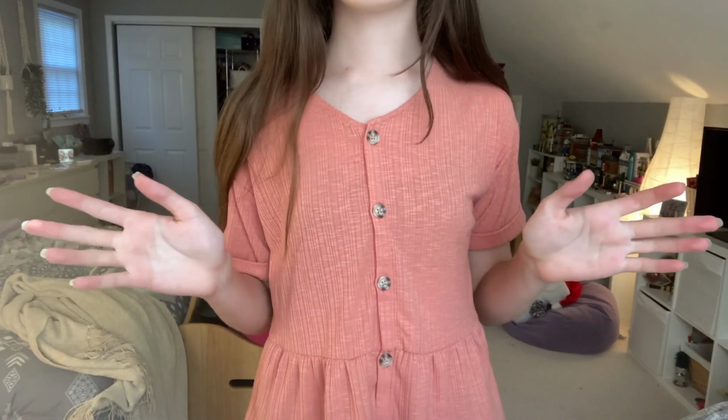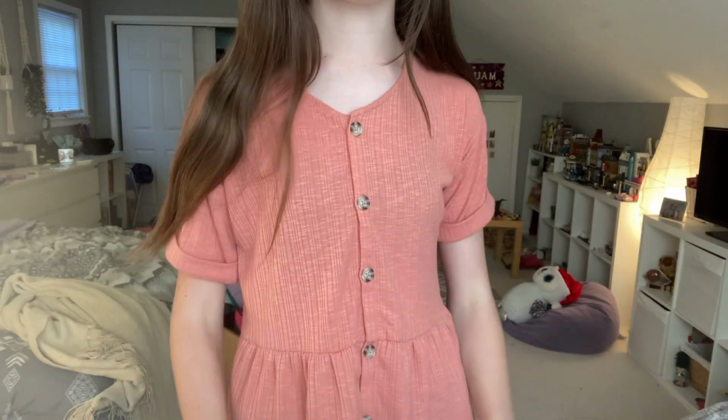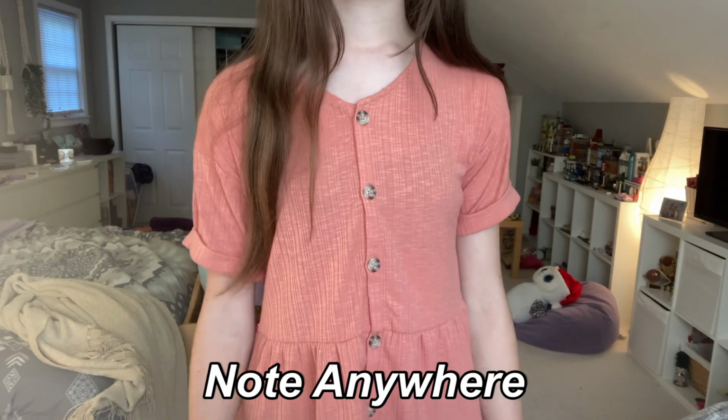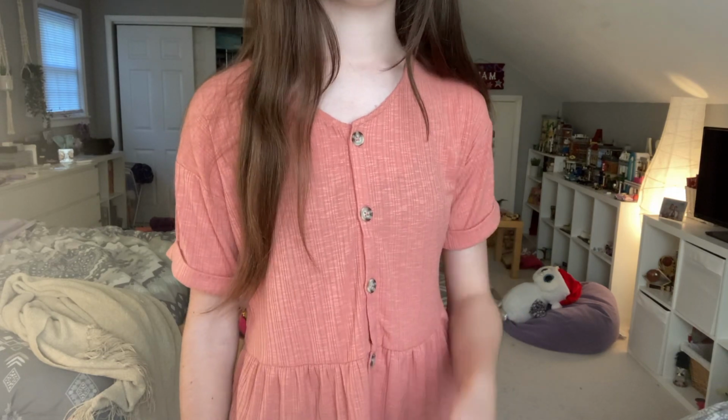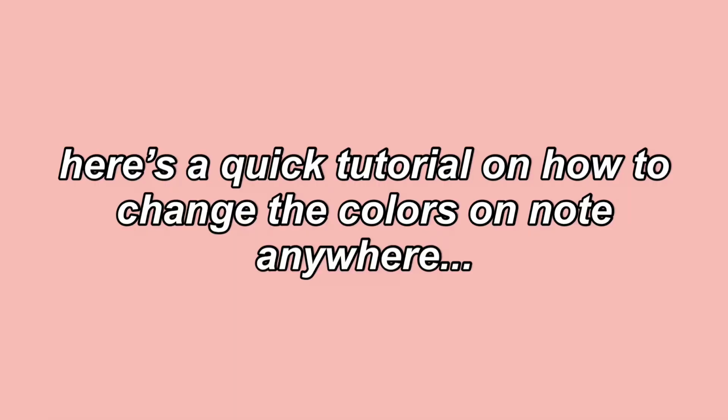Okay, so one of the last things on my computer that I like to use to stay organized is the Chrome extension Note Anywhere. Note Anywhere is basically a Chrome extension that I shared with you guys in my last video about Chromebook tips for students, and that basically adds little notes on your pages. You can change the colors, which is super nice.